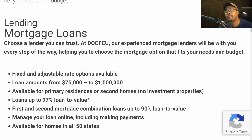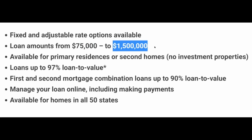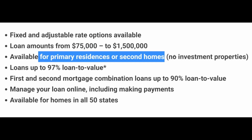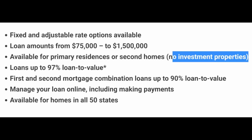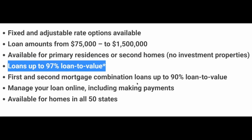Now, usually I don't cover mortgages when we're going over different financial institutions, but this right here may be a game changer. So they offer mortgage loans, fixed and adjustable rates, from amounts as low as $75,000 all the way up to $1.5 million. And this is going to be available for primary residence or second homes, not investment properties. So, your Airbnbs and other investment properties, non-owner occupied. This is going to be for primary owner occupied types of properties. And you can get loans up to 97% loan to value. So that pretty much means as low as 3% down on an owner occupied property.